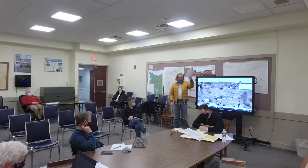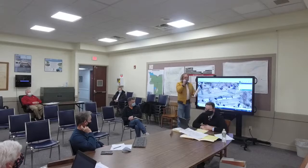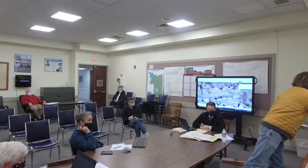And then continue with splitting it down historic lot lines. I have these maps again. Should I pass them out for you guys? We can also talk about it during the regular meeting. There hasn't been a lot of additional survey work done on it because we didn't know whether we were moving forward or not. So this looks identical to the one you saw last month.